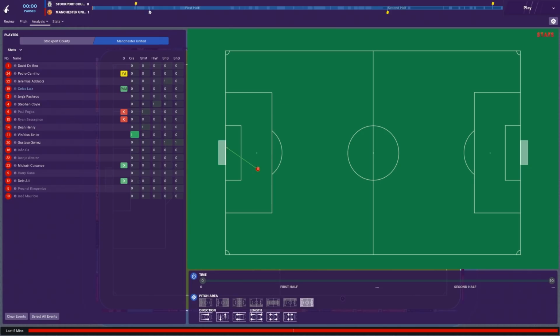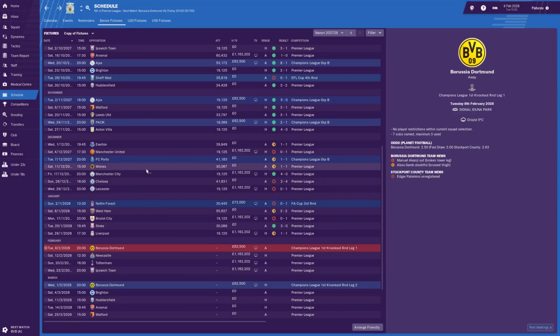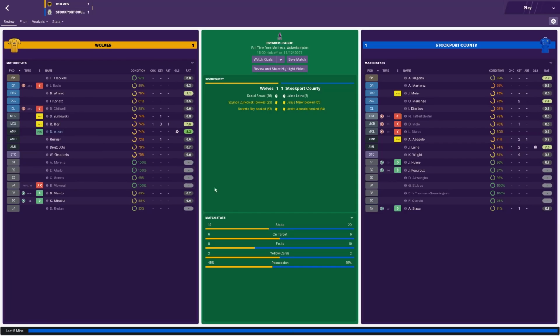So yeah, we lost to Man United, bit unfortunate, but we were the architects of our own demise there with Pirot's weird decision to jog inside for some reason. So moving on to the Wolves game. This one, however, features a very strange goal.